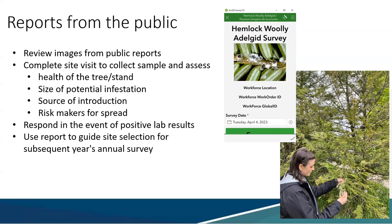But either way, when we get reports in from the public, we do encourage images, not only of the suspect signs and symptoms, but of the stand or the tree overall, so that we can get an idea of the general health and what we're getting into if we send inspectors on site. So we get an image, it's indicative of hemlock woolly adelgid. We go on site. Not only are we collecting a sample, but we are assessing the health of the tree and the stand. We're looking for the signs that Victoria had mentioned earlier, a thinned, grayish green looking crown, or any sort of discoloration of the tree.